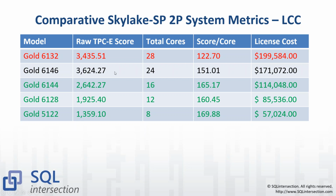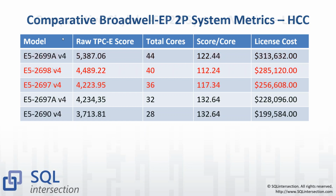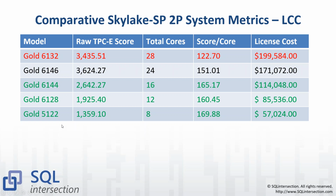It's got more capacity and better performance, and you're saving $28,000 on your license costs by picking this one instead of the one above it. And then the ones in green, most people, in my experience, are perfectly fine with these three, depending on the magnitude of your workload. And they're the ones that are super fast, because that's what happens with lower core counts. You've got more thermal capacity to boost the clock speed, and that's what Intel does, and they run them faster. So that's for Skylake-SP low core count.